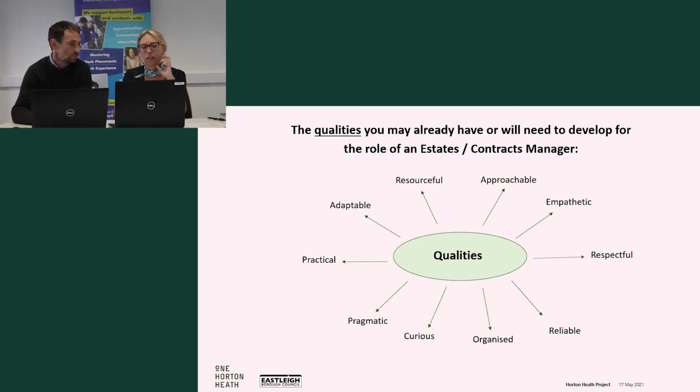I think the other one that I'd just like to pick out and ask you about on here is adaptable. Why did you put that one in? Adaptable. So again, there's another little bunch. We've got resourceful, adaptable, practical, pragmatic. Quite often there are hurdles to overcome. You have to consider different ways of approaching things, it's really important. Resourceful. Again, within an estate, they've quite often been established for quite some time.